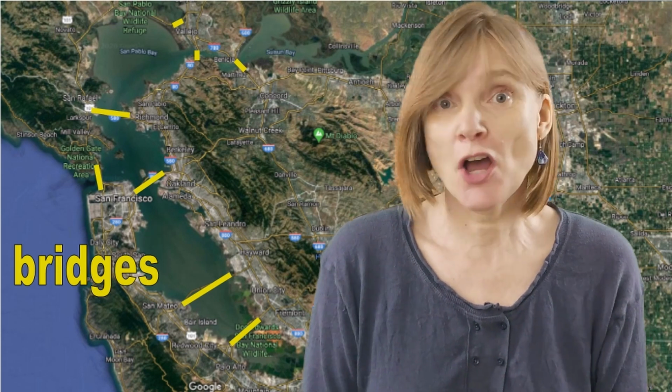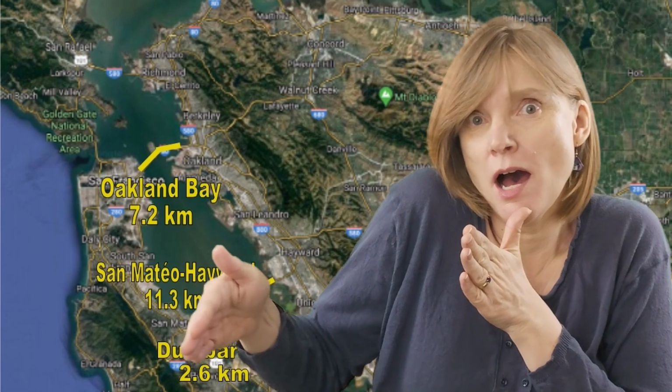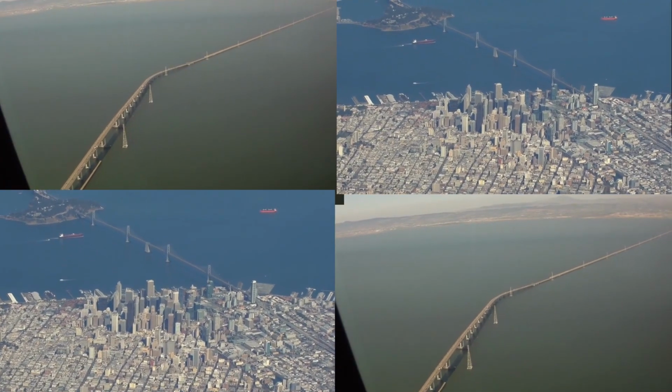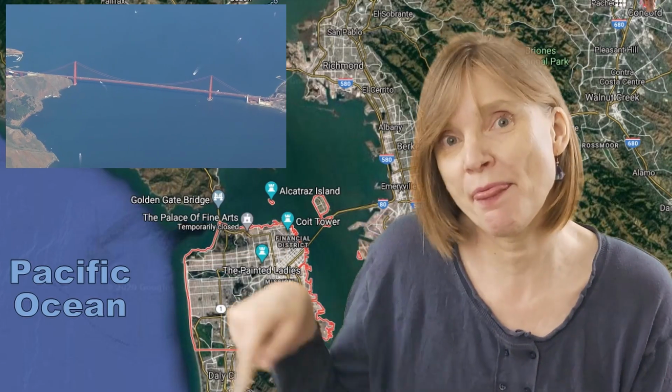And to get around the bay, you need to drive over bridges, and not just little bridges, really long bridges. Big and fully visual. The famous Golden Gate Bridge is at the entrance to the bay. It's between the Pacific Ocean and the bay.